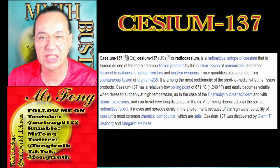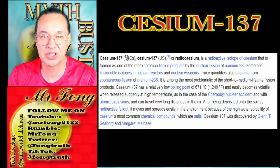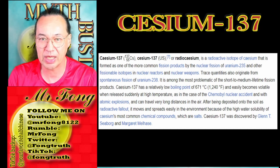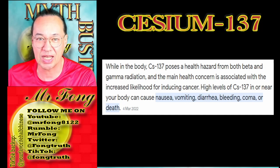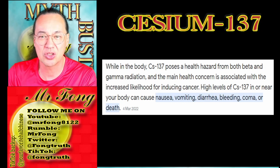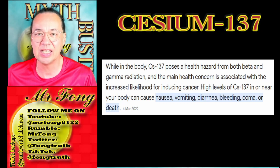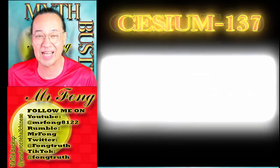Caesium-137 or radiocaesium is a radioactive isotope of caesium that is formed as one of the more common fission products by the nuclear fission of uranium-235 and other fissionable isotopes in nuclear reactors and nuclear weapons. Cs-137 poses a health hazard from both beta and gamma radiation, and the main health concern is associated with the increased likelihood of inducing cancer. High levels of Cs-137 in or near your body can cause nausea, vomiting, diarrhea, bleeding, coma, or death.